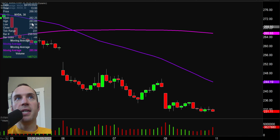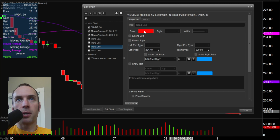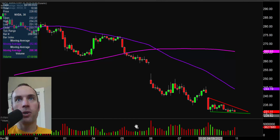Next one, NVDA, NVIDIA, a very well-known stock, and one that's just an interesting pattern here. So let me get this drawn up here first. And we have this wedge pattern. So let's get that once again changed to green. And what I find intriguing about this pattern is that it is NVIDIA. It's a very popular stock. It's been getting beat down quite a bit.